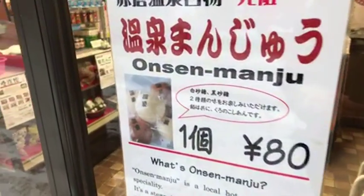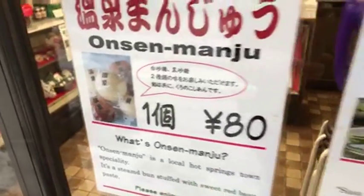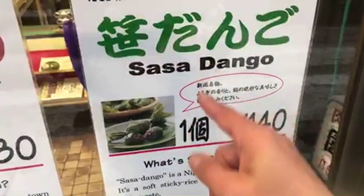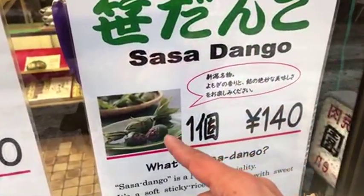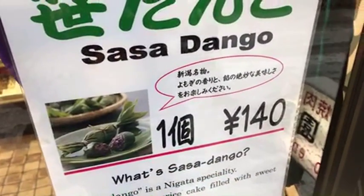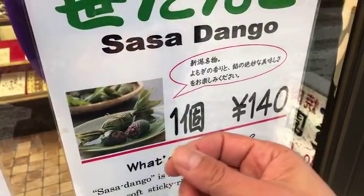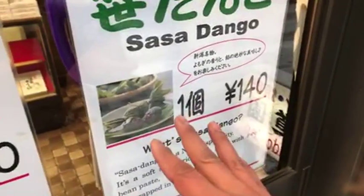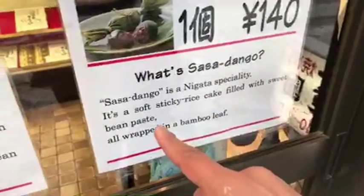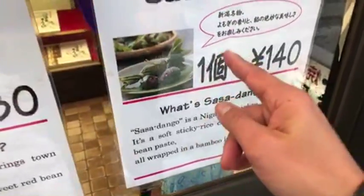That's an onsen manju. They're like little steam cakes made from the onsen water. But these are what I recommend the most. This is sasa dango. I guess I've introduced dango before in the main channel. It's really good. It says right here, a specific sticky rice filled with sweet bean paste, all wrapped in a bamboo leaf. Very, very good. I always get sasa dango for the Shinkansen ride back.